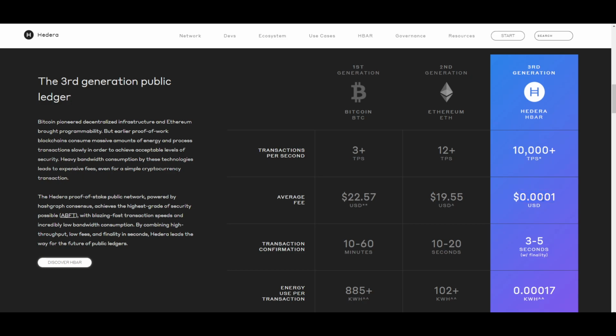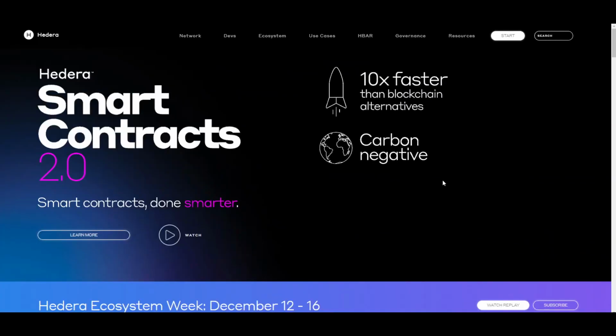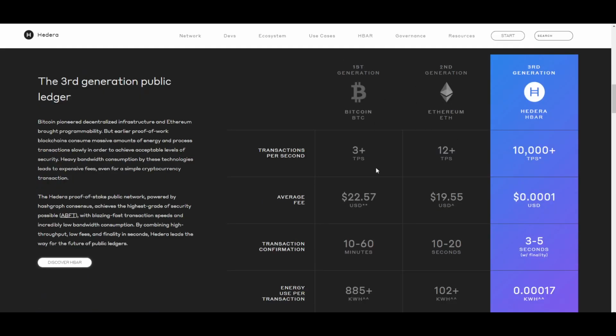And I don't really think that anyone on this planet would not be able to pay this transaction fee, just because it is so damn low. Now the transaction confirmation also gets better and better. As you can see, just 3 to 5 seconds for the transaction confirmation, which is absolutely insane, because these are the transaction speeds we are used to. Like credit cards, I think, are also on this type of speeds, so I think that is pretty much decent. As we read over here, this was carbon negative, so it is good for the environment as well, which Bitcoin and Ethereum are not really doing a good job.